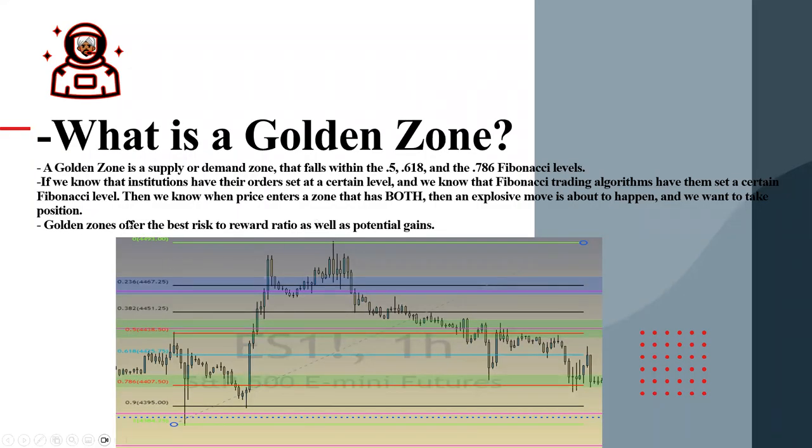I was discussing the golden zone. Now you're probably wondering what it is. A golden zone is a supply or demand zone that falls within the 0.618 or the 0.786 Fibonacci levels.